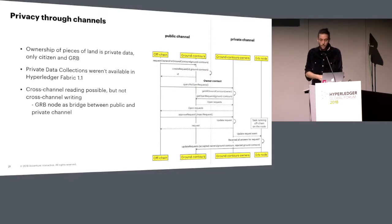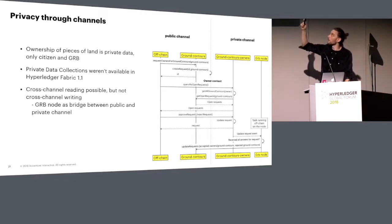So how did this work? A user could ask on the public channel, I want to request approval of the owner of that ground contour. Then when an owner logs into the system, we did a request to the private channel to see if there are any requests open. The private channel could communicate with the public channel to get the requests. They get back to the owner, and then the owner approves or rejects on the private channel.